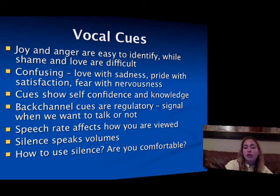So you might clear your throat, or you might go, oh, and you communicate through those cues that you are ready to say something, even if you're not necessarily asking for permission to say something. Speech rate affects how you are viewed, interestingly. So how quickly you speak, not good or bad, just the level of how quickly you communicate with words, that affects how people interpret what you're saying.